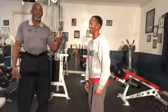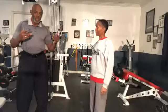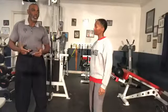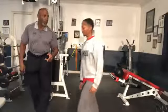We'll start with one of the most difficult exercises. It's not designed for everyone, but if you're halfway fit, you can do this one. This is called hanging knee up right here.